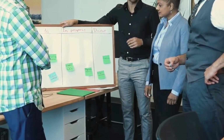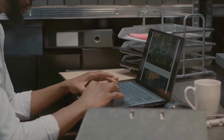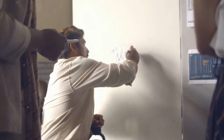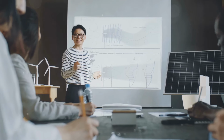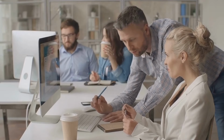And speaking of being on the same page, effective communication is the backbone of successful teamwork. Just like a tech review needs to be clear and concise to resonate with the audience, your communication as a test automation engineer needs to be on point. You'll be sharing your findings, reporting bugs, and explaining complex technical details to both technical and non-technical audiences. Think about how I break down complicated tech specs in my videos. That's the kind of clarity you're aiming for. Being able to articulate your thoughts clearly, whether it's through written reports, verbal presentations, or even casual conversations, is paramount.